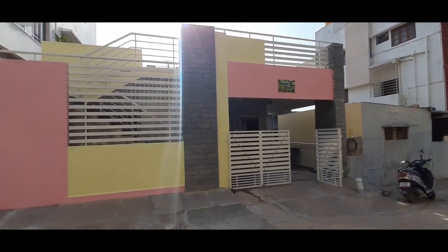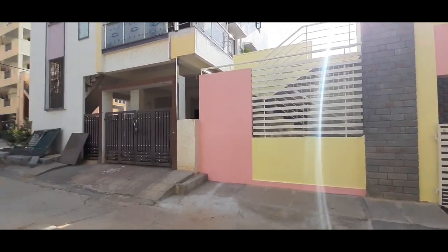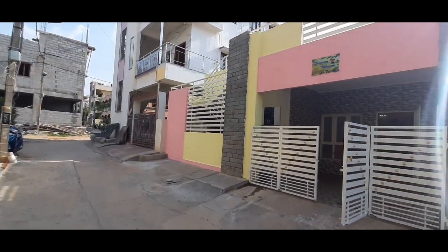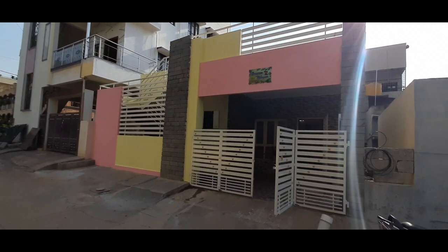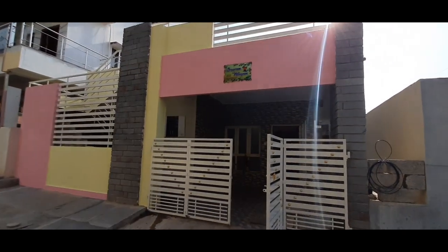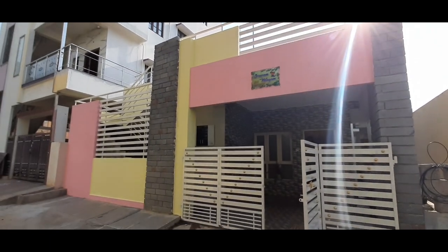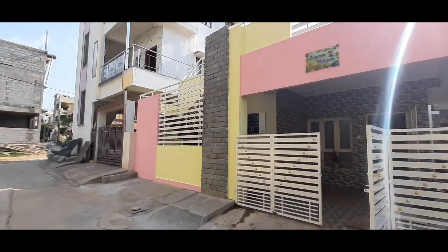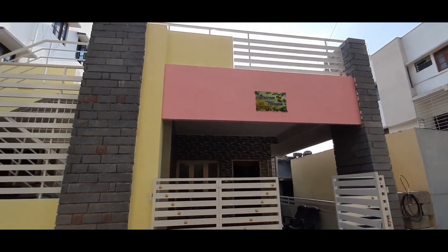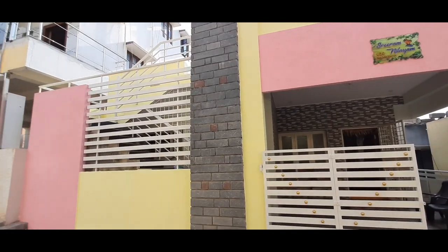So right in front of you, this property, as you saw in the thumbnail, 30 by 40, it's an independent house. This is the beautiful property, an independent house in the location where I usually make videos, very close to Hennur main road. And there are many other good layouts and good colleges around, very close to Hormavu and Manyata Tech Park.